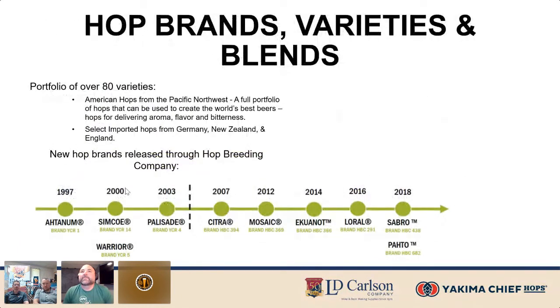Hop brands, varieties, and blends. We have a portfolio of over 80 varieties. So American hops from the Pacific Northwest, and then these are going to be used, obviously, to deliver aroma, flavor, and bitterness. I think that we really focus on growing great American aroma hops. That's where our growers live. That's what they grow. Washington, Oregon, and Idaho being the states when I refer to the Pacific Northwest.